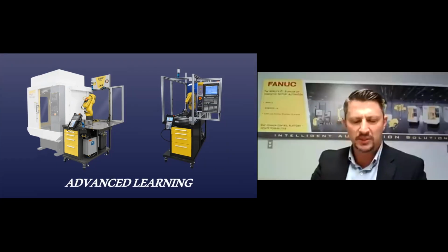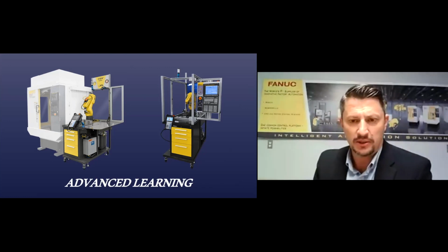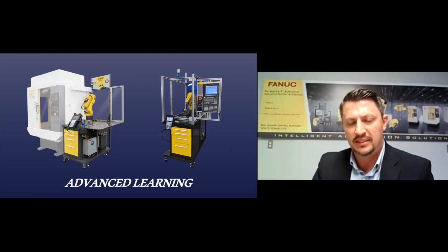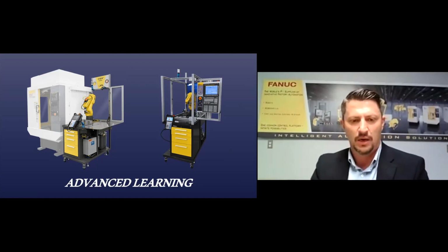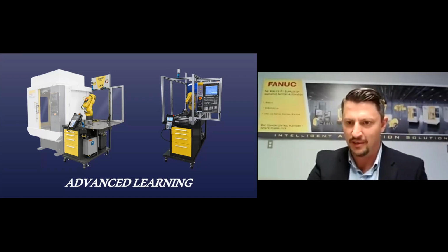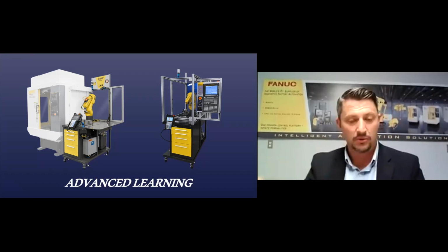Well, one of the ways to improve productivity is to add automation, or typically it's referred to as adding a robot to a CNC machine to monitor and do the tending. So there'll be a machining process that needs to be done. A blank gets loaded, the robot pulls out, the door closes, the machining process happens, door opens, the robot goes in. Usually it will pick up the finished part, place a new part, and then that cycle continues.